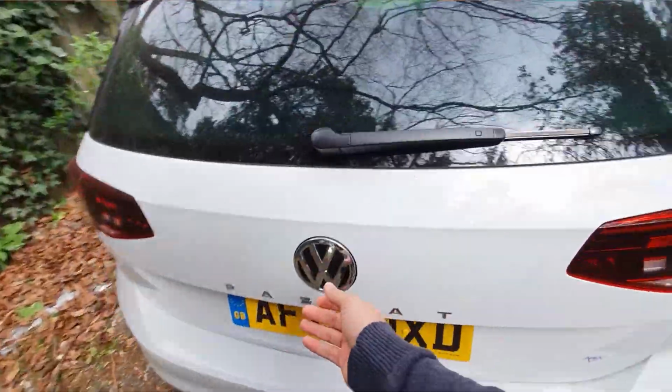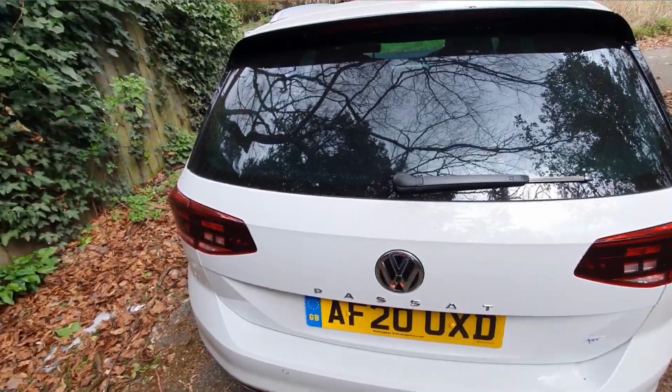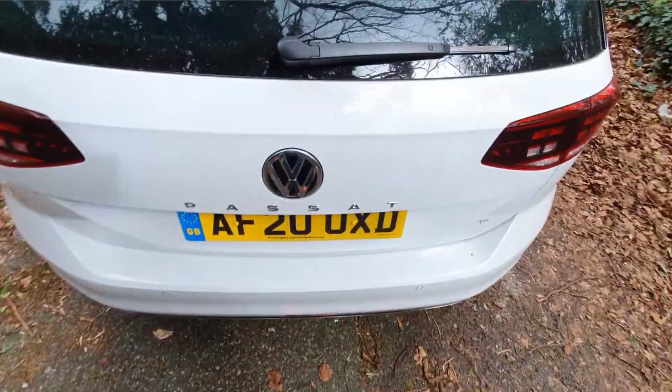Let's start with the boot first, actually, since we're back here already. So does it have, I wonder, an automatic tailgate? Automatic tailgates are usually activated by swinging your foot underneath the rear of the car.